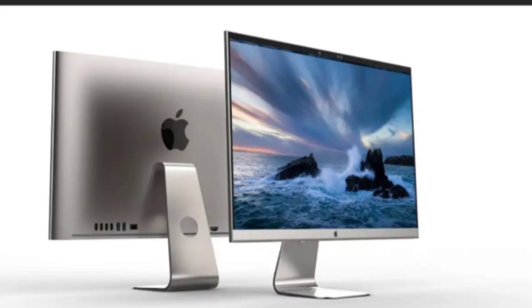Apple Mac desktop screen with custom A-series SoC. The current Apple Studio Display would soon be succeeded by the next generation of smart display monitors. It will reportedly have a custom Apple silicon chip, similar to the Studio Display, but with more functionality.